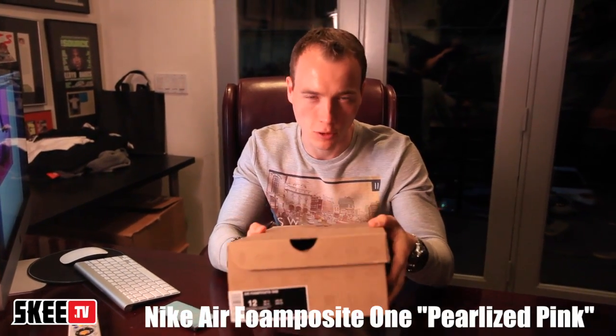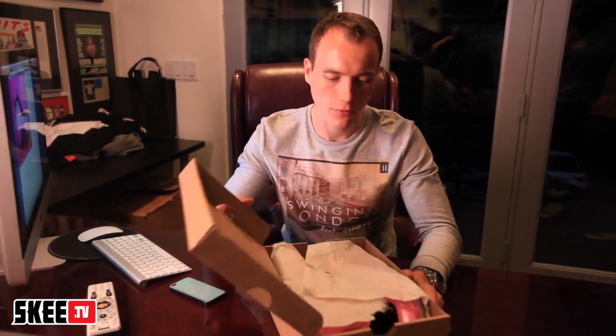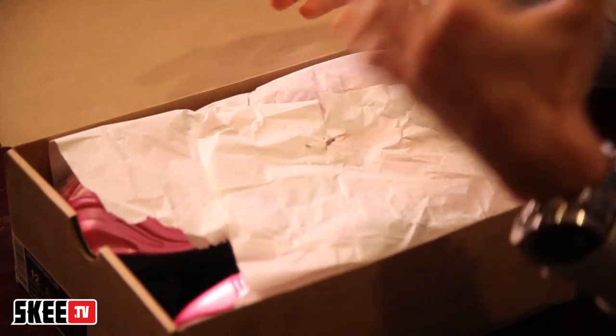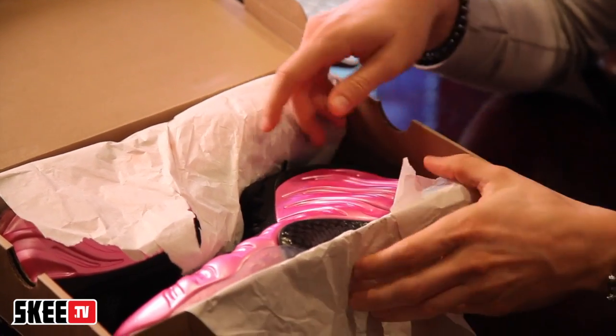Now, these are polarizing shoes. People are going to either love them or hate them. At first I hated them, but after a while I was actually looking forward to it. I think if you wore the right outfit, you could get away with it. I love Foamposites, and the color actually goes very well with them.